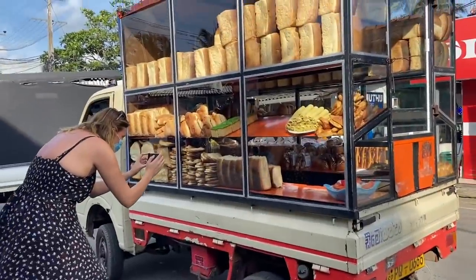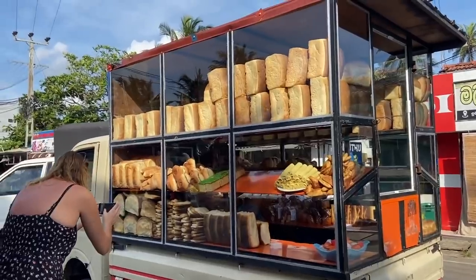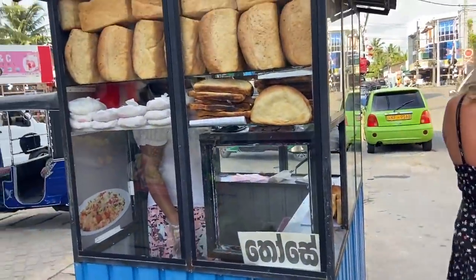Christina loves these bread trucks that drive around. They actually look kind of cool. They're like a greenhouse with breads. There's a cute little one here. It's like a little tiny house.